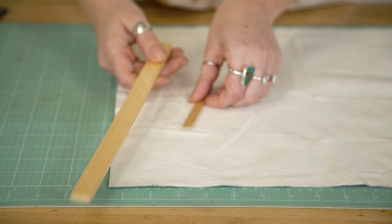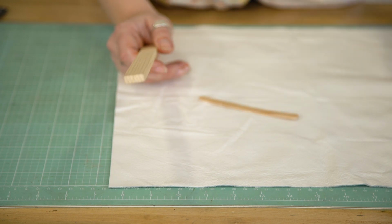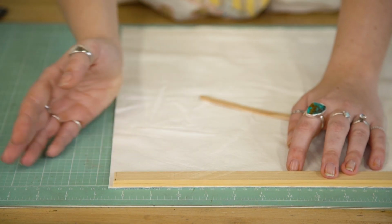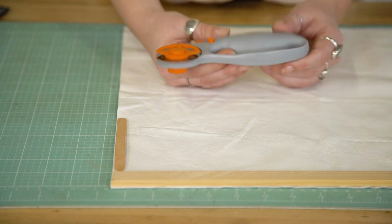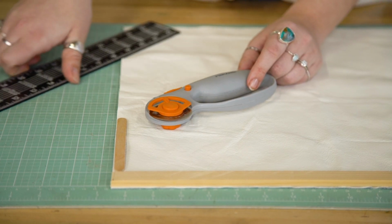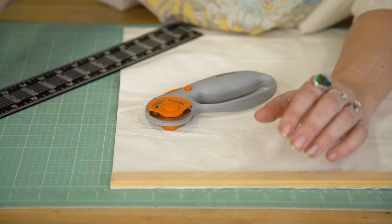So I went into the wood drawer and found some random pieces of wood to act as my spacers, so I know I'm getting a uniform measurement the whole way across. This is gonna be my top space where I don't cut so that it stays together, obviously. This little popsicle stick is gonna be the width of my fringe. I'm using a little fabric cutter tool like this to do it, and a big hefty ruler, and I'm literally just gonna cut this all the way. Let's do it.